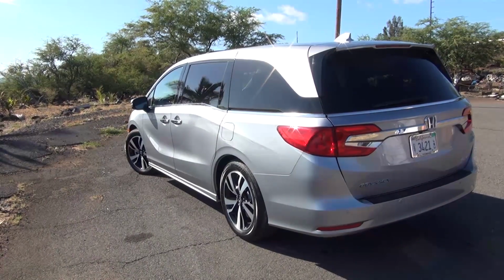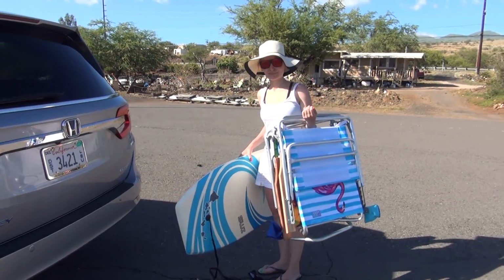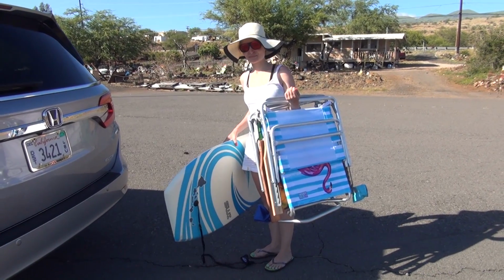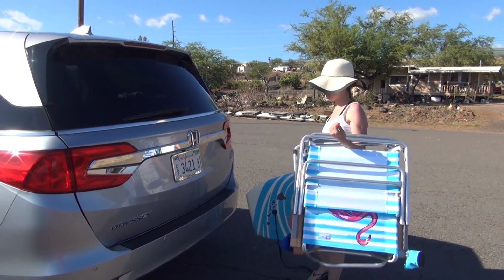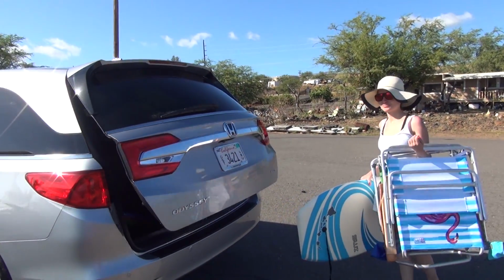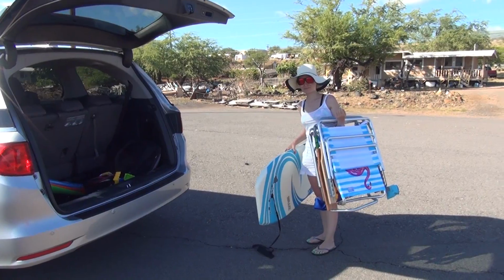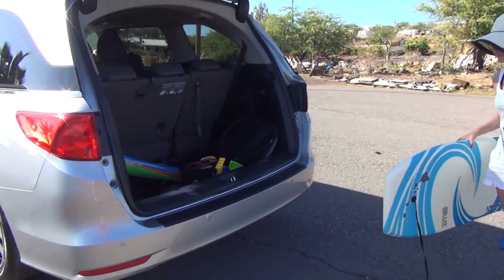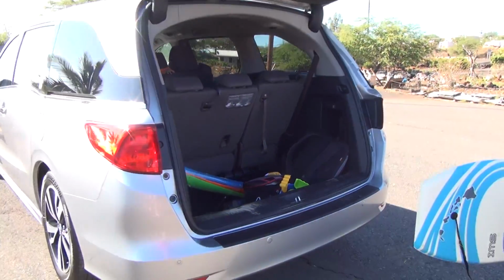New this year on the Odyssey is a hands-free way to open up the tailgate. Using my wife here as a model, her hands are obviously full. She's going to approach the vehicle with the key in her pocket, do a swift kick underneath the rear bumper, and look at that. The tailgate opens right up so she can easily put everything in. Let me tell you guys, we spent the day at the beach, as you can clearly see, and we definitely needed this feature a few times.